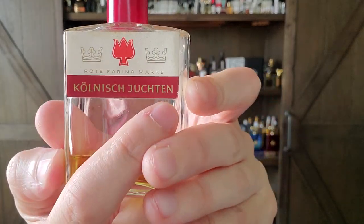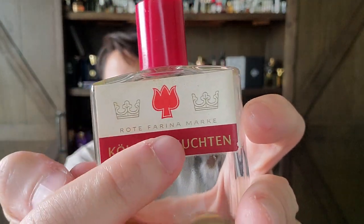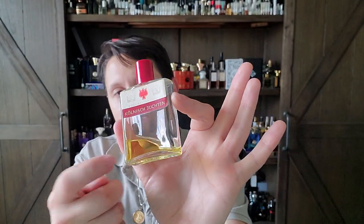So the first thing you notice when you smell this, when you compare it to other Russian leathers, in German it's known as Juchten. So this is Kolnisch Juchten by the House of Farina, one of the oldest houses. I'm just showing you these because I have some experience with Russian leathers. None of them smell like Elsha 1776, I'll tell you that right now. So instantly, there is an advantage to 1776 by Elsha in that it is unique. It is a unique take on a Russian leather to my nose.